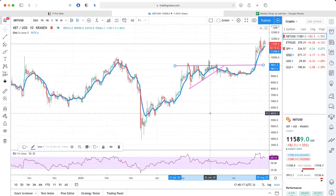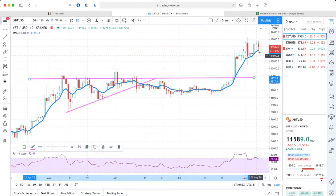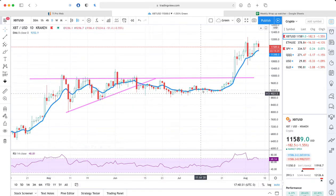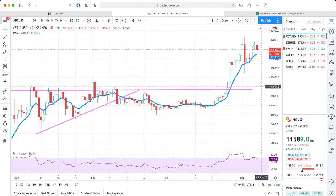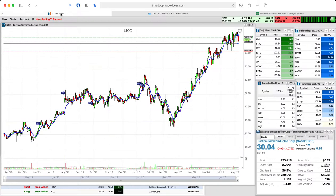So again, I can rarely bring myself to buy after a giant move like this, so I'm just looking to see if there are scalps I can take lower. If we find some support again after pulling back to around 10,000 and put in some sort of pattern there, I may be interested in riding it long after that. But again, just brain dumping my thinking behind this.